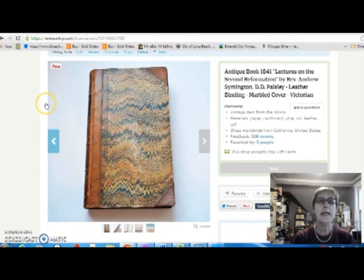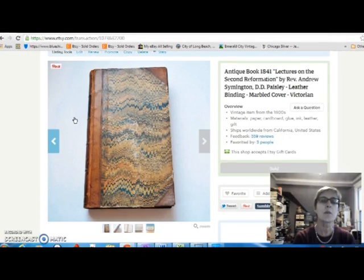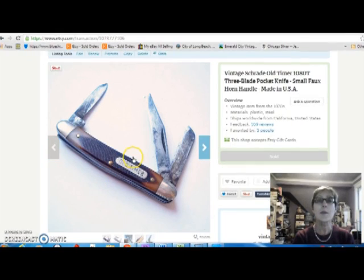Then I have this antique book. It dates all the way back to 1841. It's a religious book, Lectures on the Second Reformation, and I think probably it was bought because it has a pretty leather spine and a marbled cover, and I paid $2.50 for that and sold it for $29. Next up is a Schrade Old Timer knife. I paid $7 for that at the flea market and sold it for $21.